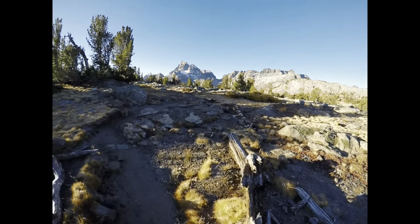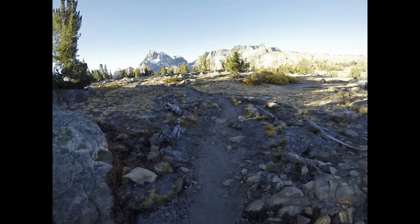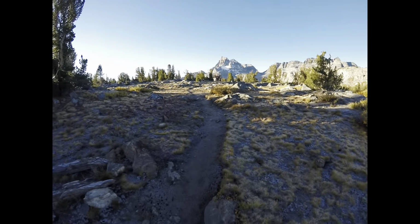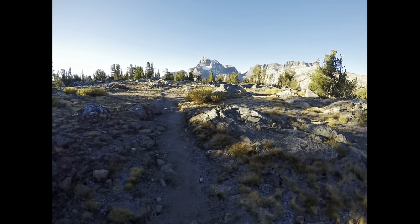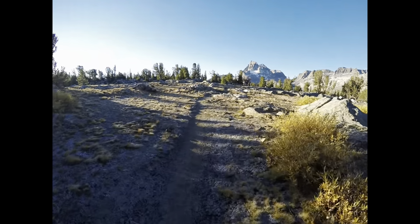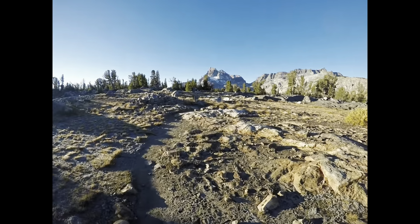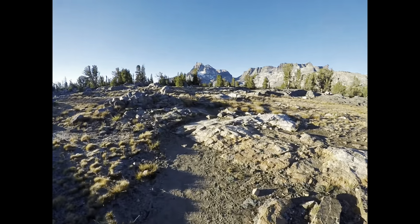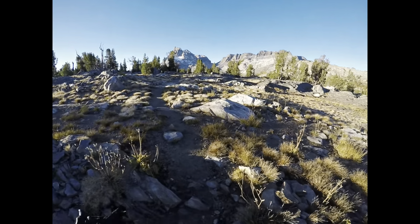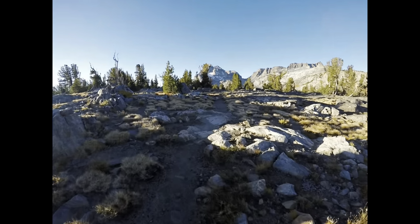Good morning, it's October 1st, day 74. Yesterday, we camped at about 10,000 feet. Beautiful sunset view. Honestly, everything's been beautiful for the past 100 miles or so since we entered Yosemite in the Sierras. We got a great view of Mount Davis here in the distance this morning. We already did a 600-foot climb up Island Pass.